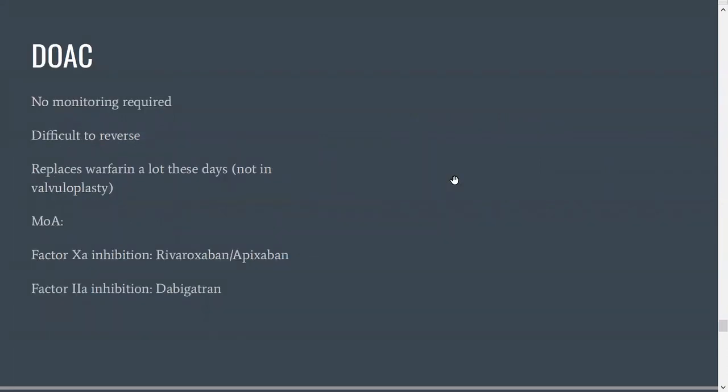Finally, you have DOACs, which are new, and they tend to be used as a replacement for warfarin a lot these days. The two methods of action are that they can be factor 10A inhibitors or factor 2A inhibitors. So this means that they work on both of your pathways. The main names to be familiar with are rivaroxaban, apixaban, and dabigatran. Those are all your DOACs.